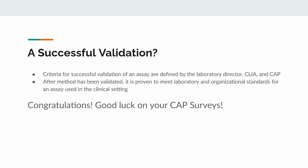Ultimately, the fate of our method validation lies in the hands of the laboratory director, as well as the guidelines set by CAP and CLIA. And the laboratory director has to review all the graphs and plots and data that we have made and decides whether it's good enough for the lab to run and whether the assay has been validated. And so we can answer yes or no to our original question, is the assay or method reliable enough to be run in our lab?